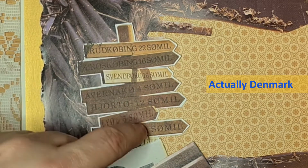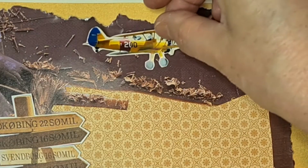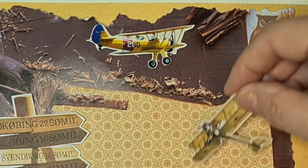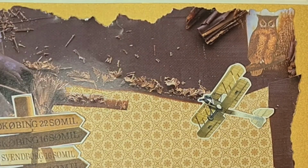Anyway, I like the color scheme because to me it looks sort of milk chocolate, caramel kind of coloring. Aeroplane. Got the yellow one. I quite liked this one because it was more caramel looking. That one's got blue and red on it, so I didn't really want to introduce too many other colors.